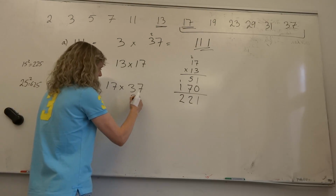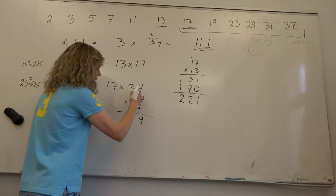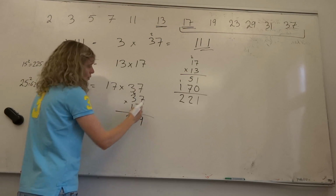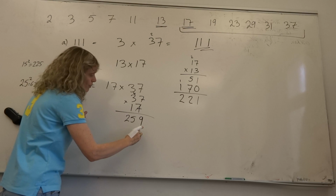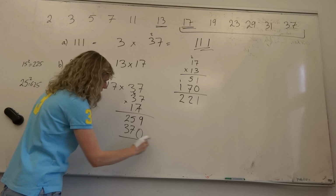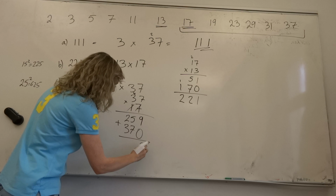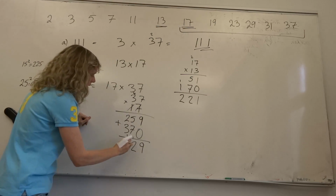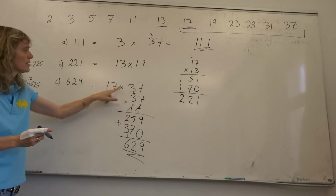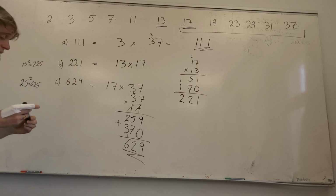17 times 37. 7 7s are 49, carry the 4. 7 3s are 21, plus 4 is 25. We've multiplied the 7 by everything. Now we move one step to the left and multiply the 1 by everything, giving us 370. Add the numbers up now that we've done all the multiplication. 9, 12, and 6. Look, once we do that, we get that 37 and 17 are the prime numbers that, when multiplied together, give us the answer 629.